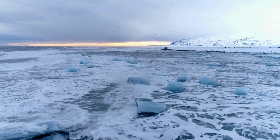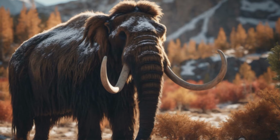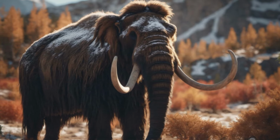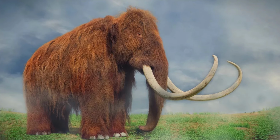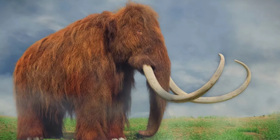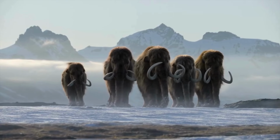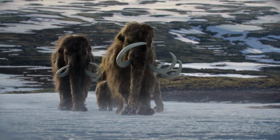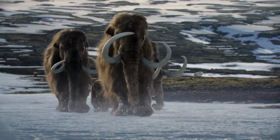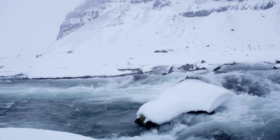Now it's your turn to keep the Ice Age adventure going. Try drawing your own woolly mammoth, or maybe even an entire herd. Think about what they'd look like with their thick fur, curved tusks, and friendly eyes. You could imagine them walking across snowy plains, huddling together for warmth, or digging through snow to find a tasty meal. Thanks for joining us on this frozen adventure into the past.